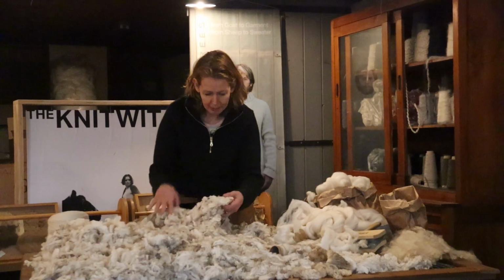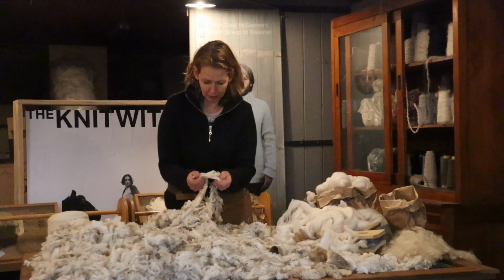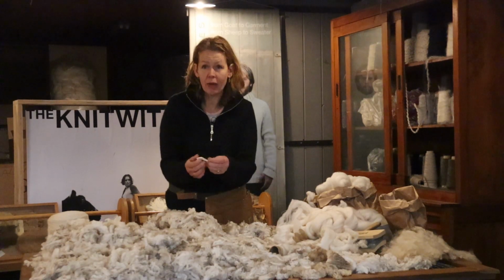Well, and this is the famous merino. It's more fine and it's really beautiful. It has a beautiful luster. It's very fine.